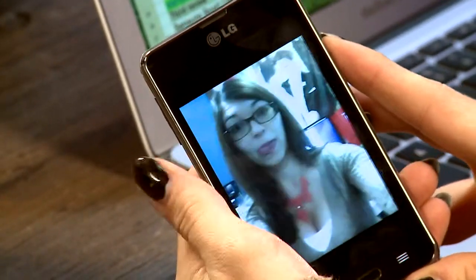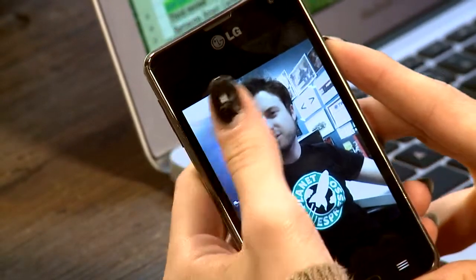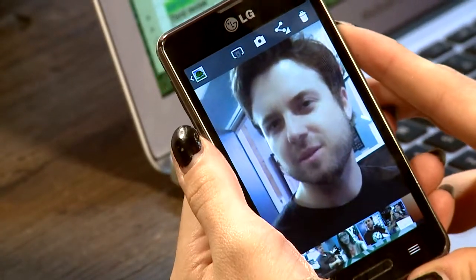Almost. I don't know what's up with that. It's so weird. Even the coloring is off. It's terrible. Now, they did have this funny thing in here called Beautify.